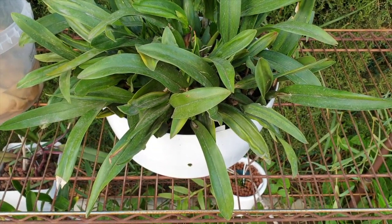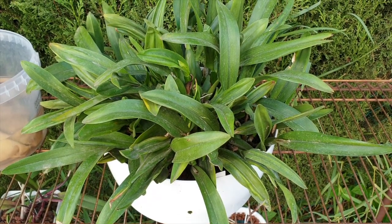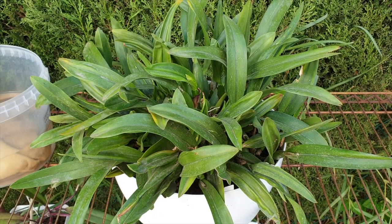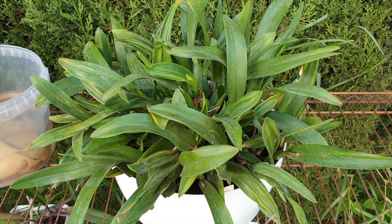I think that Prostechia Garciana Alba has taken a little bit of a hint from Cousin It, because the two of them have been patio compadres for the past 4 months. And I think that Garciana Alba looked at him and said, you know what? Anything you can do, I can do better. This orchid is just bonkers.